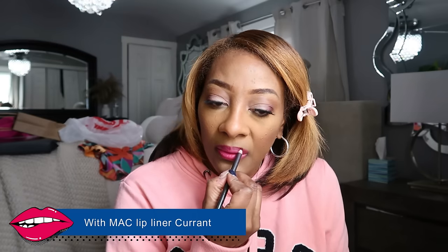Let's see if it's like the It's Happening by Too Faced. No, this is a little bit lighter. Yeah, It's Happening has more of a reddish undertone. This one is lighter. Let's see. I'm not gonna lie to you, it is definitely not worth $35. I'm gonna go in a little bit. It's pretty. I like it.